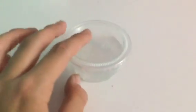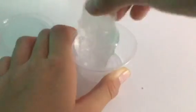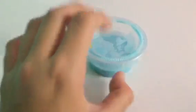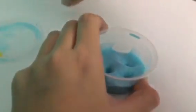Okay, so the first slime we have is this clear glass putty/slime. The next slime we have is called Periwinkle Jiggle, and I called it that because it's kind of a jiggly slime and it has some glitter in it. I don't know if you can see it, but the camera isn't focusing right now.